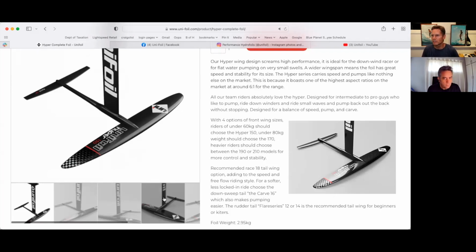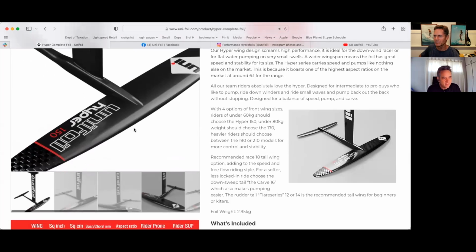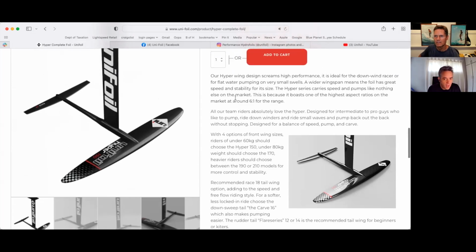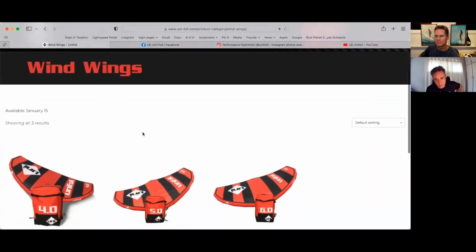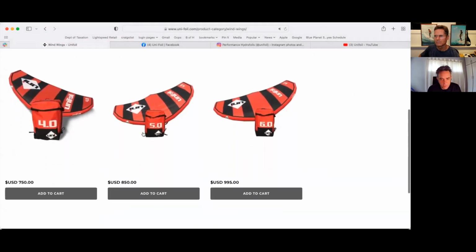Yeah, so you were one of the first to bring out a wing that had a really high aspect ratio, right? Yeah. What happened was I was working with Ivan and Nathan from Signature at the time, and they started doing downwinding here in Cape Town. I said to Ivan, can you put a GPS on Nathan and just see what sort of speeds he's doing? And I knew immediately that a high aspect would be very efficient.